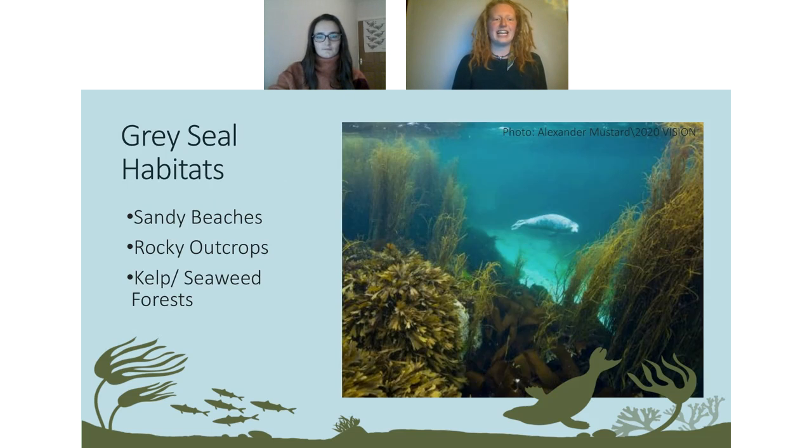Like common seals, they live on areas near sandy beaches and rocky outcrops where they can haul out and relax on the beach to have time to digest their food and to rest. But they'll only actually spend around a third of their time on the land doing this, and the rest of the time they go on really long foraging expeditions. They go frequently up to 30 kilometers and can spend several days at sea. And then they seek out seaweed and kelp forests where they can find things like fish and squid to hunt.